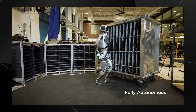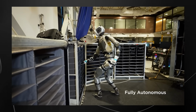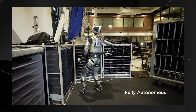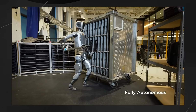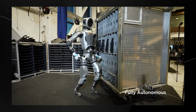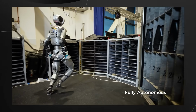Now, when they say no prescribed movements, this basically means that unlike robots that follow pre-recorded demos or strictly pre-programmed movement paths, Atlas does not use fixed movement sequences. Instead, its movements are dynamically determined based on the task and the environmental conditions it encounters in real time. There's also no teleoperation. Teleoperation just essentially refers to a human controlling the robot from a remote location. And in Atlas's case, there's no human operator actively controlling its actions. It's acting independently and making decisions as needed.